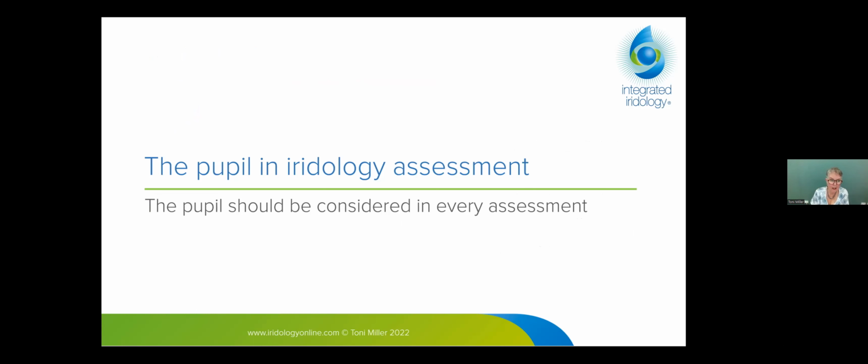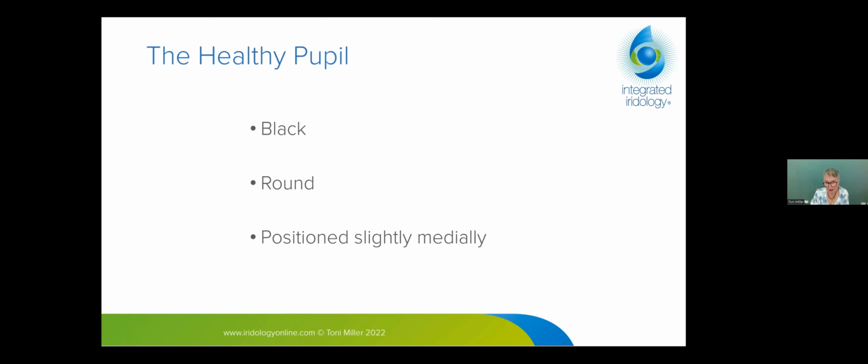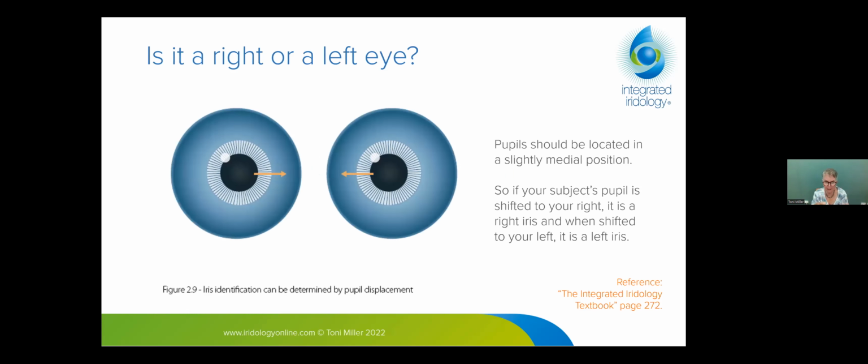Now, another important feature that you should examine with every person is their pupil, which should be black, round, and in a slightly medial position. So in fact, the placement of the pupil can identify an eye where you can't see the actual outer tissue of the eye, so you can't see whether it's a right eye or a left eye. And the rule of thumb is that when you're looking at an eye, if the pupil is shifted to your right, so in this case, the pupil is shifted to the right, less space here than here, this is a right iris. And conversely, if it's shifted to the left, it will be a left iris.